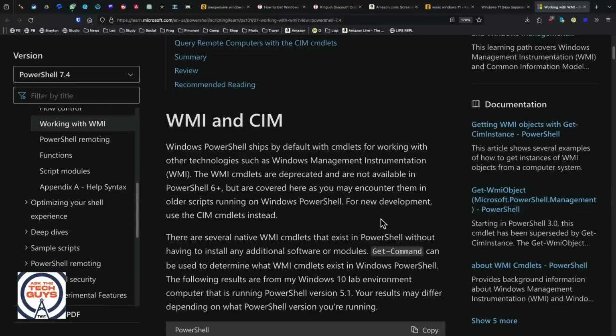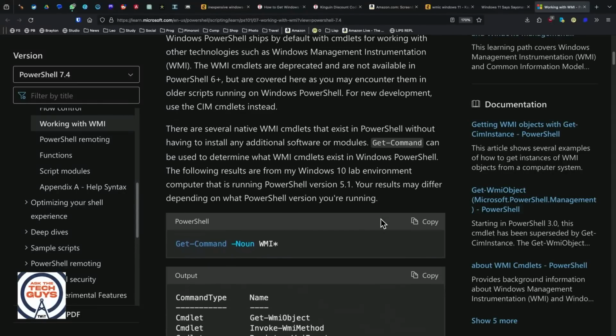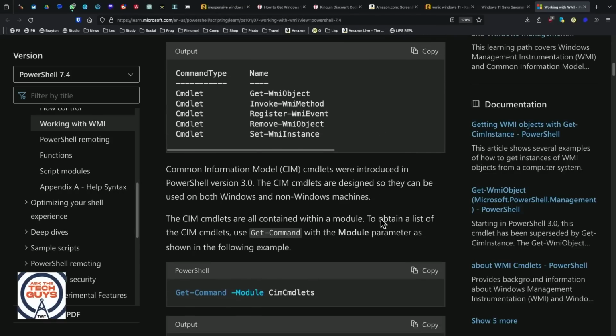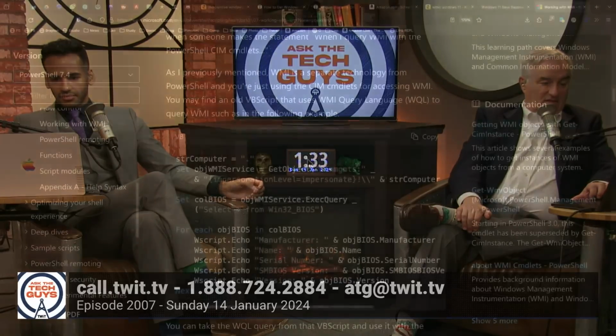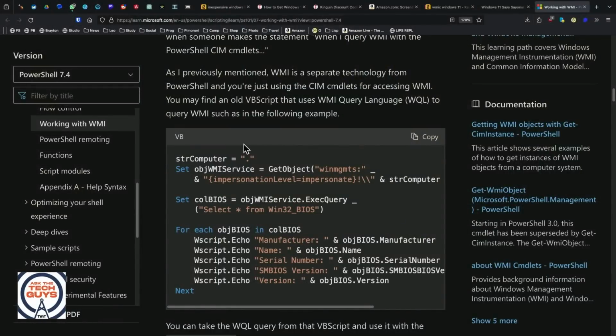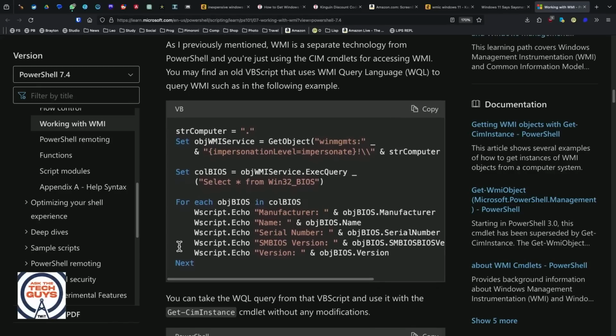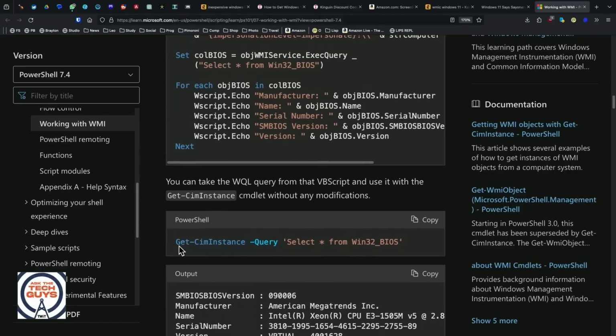The WMI cmdlets are deprecated, not available in PowerShell 6 Plus. So you want to use the CIM. So what they did is instead of WMIC, they made it CIM, right? But these things will do, I think, everything that you want to do. What you're going to end up doing, I can almost guarantee you, is writing a little batch command in PowerShell that will go out and get everything you want. In fact, look at this right here. It looks like Visual Basic, but you can go out and query the computer on all this stuff: manufacturer, BIOS, serial number, SMBIOS, all of that. So I think this is going to be the tool you want to use for this.